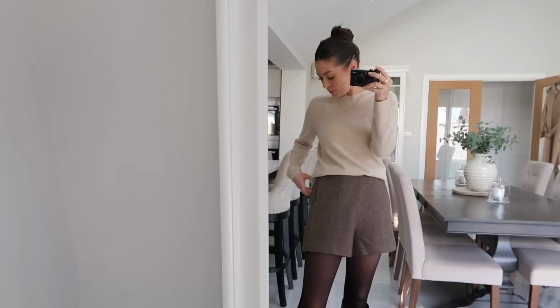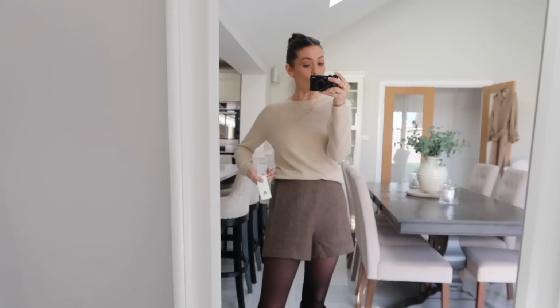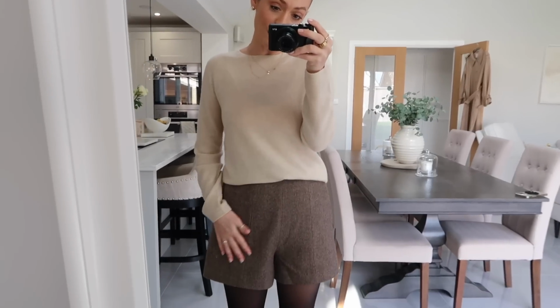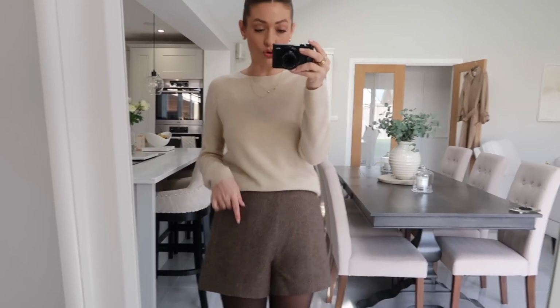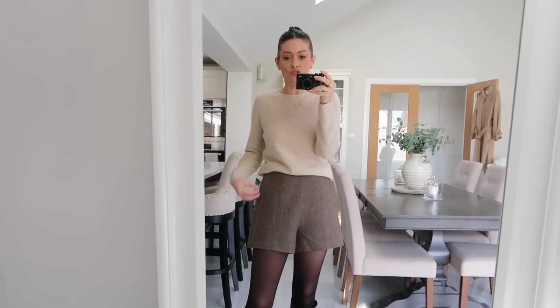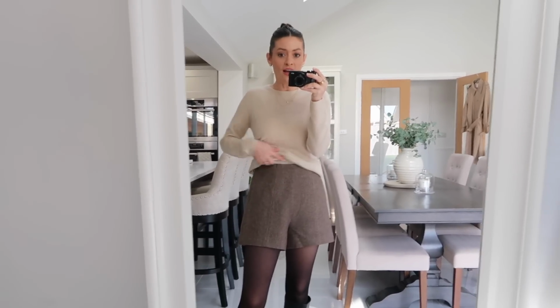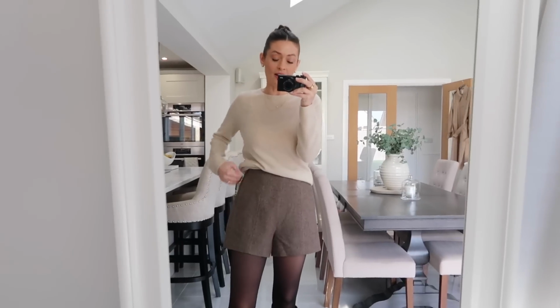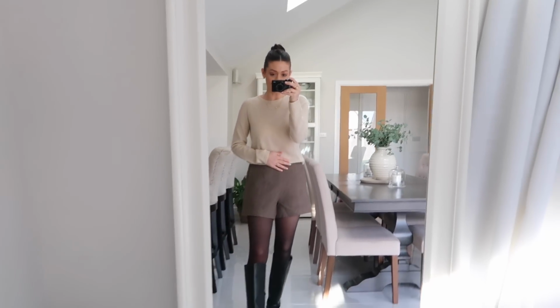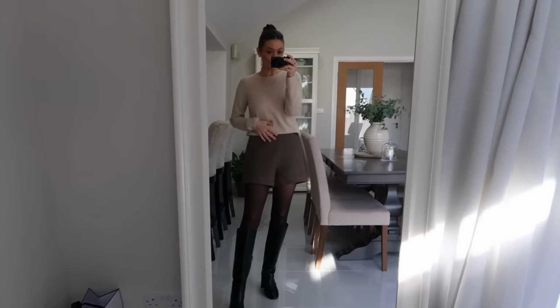They are made of pure merino wool, and so they feel beautiful quality. The shape of them is really lovely. The fabric is gorgeous. I will insert a close-up so you can see, but it's a really gorgeous herringbone fabric, high-waisted, little zip at the side, and they sit at the perfect length on me. I just think they are beautiful.